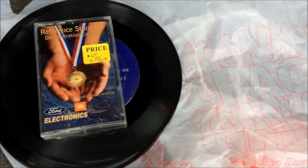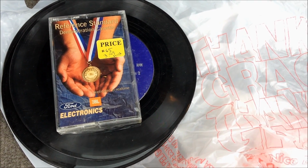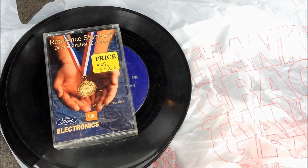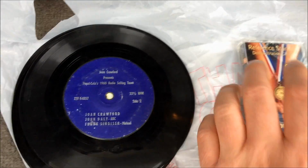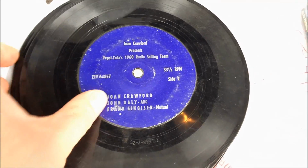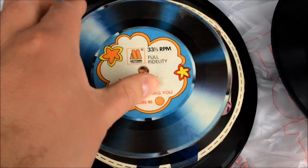And the haul from this store consists of the Ford Motors JBL speakers reference tape. Didn't see this one on Discogs, so I definitely had to pick it up. Then we've got a little stack of records. We got the Joan Crawford Pepsi disc. Yes, she owned a major stake in Pepsi once upon a time.